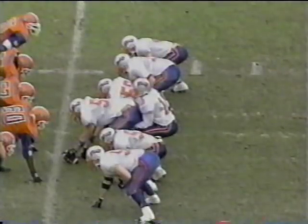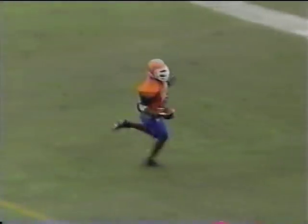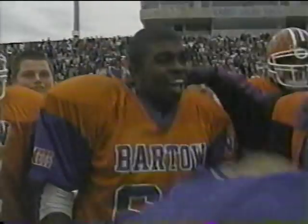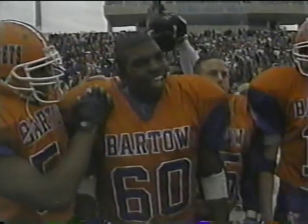You're right. They tried to set up that screen play to the outside. You'll see the quarterback, Patrick, dropping back, but a huge defensive play by Thornton. Does a nice job of just anticipating the screen. He was in the throwing lane, goes up to get the football, and for a guy that's 269, he moves pretty good. Congratulations, well deserved on that Bartow sideline.